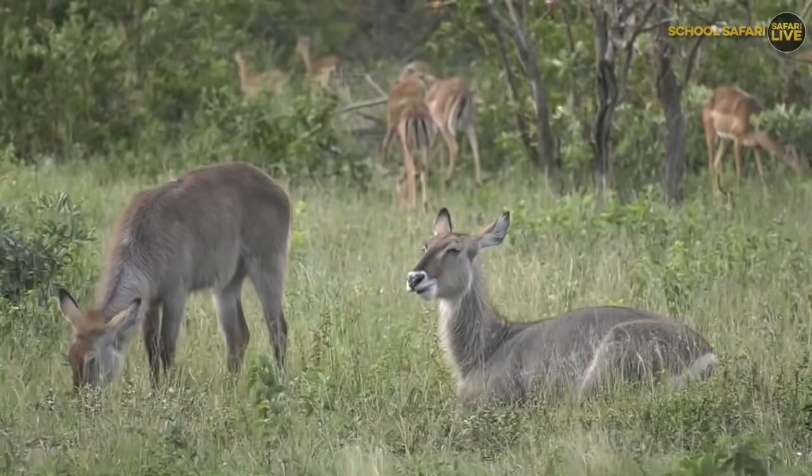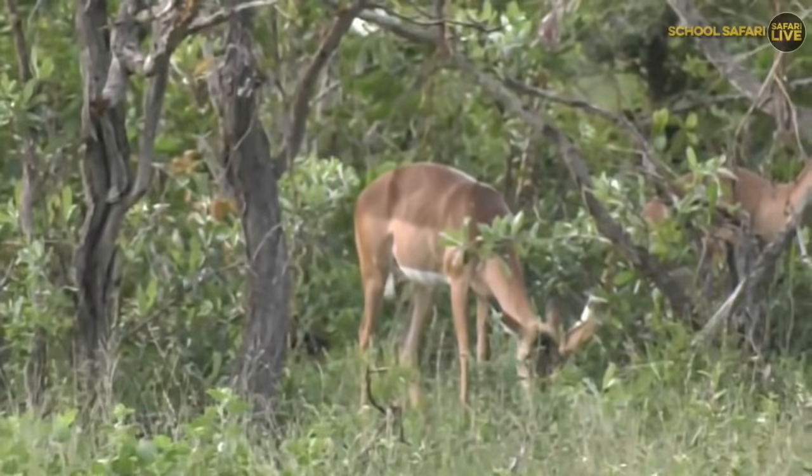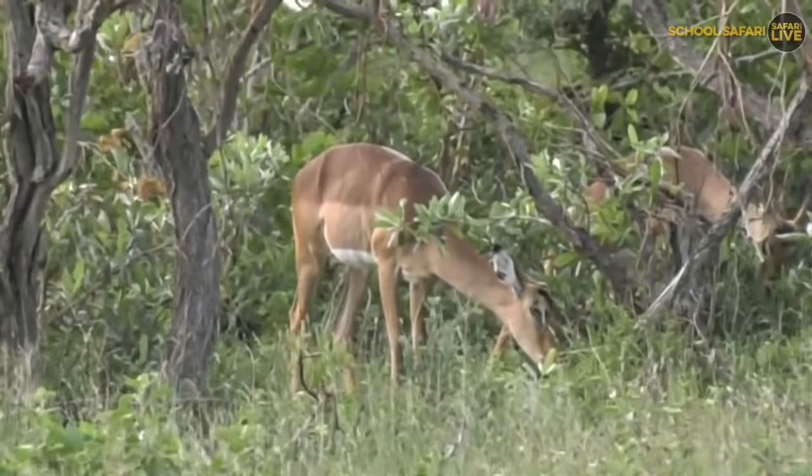Now, the antelope in the background is called an impala, and impalas are the most common antelope that we see here in South Africa, or in this part of South Africa. They are everywhere, and there's hundreds and hundreds and hundreds of them, and they are probably the biggest food item for all of our predators.